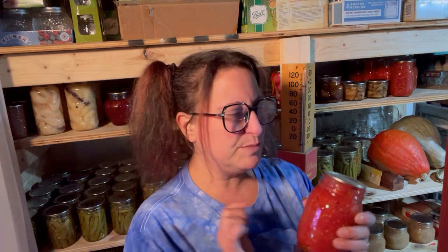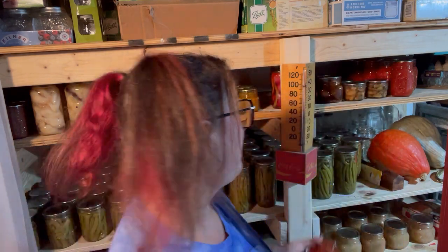I use a fair amount of it, but I'll use it in things like soups. I'll use it to make rices. I can even use it in a pot roast. I've done that before. It's really good stuff. So I try to do this every year.